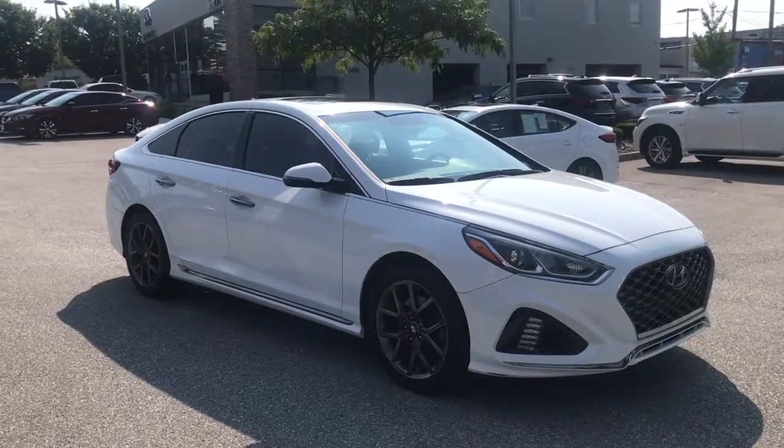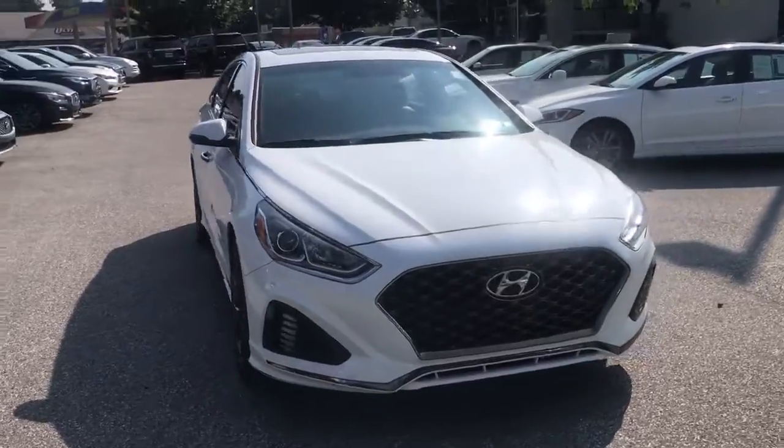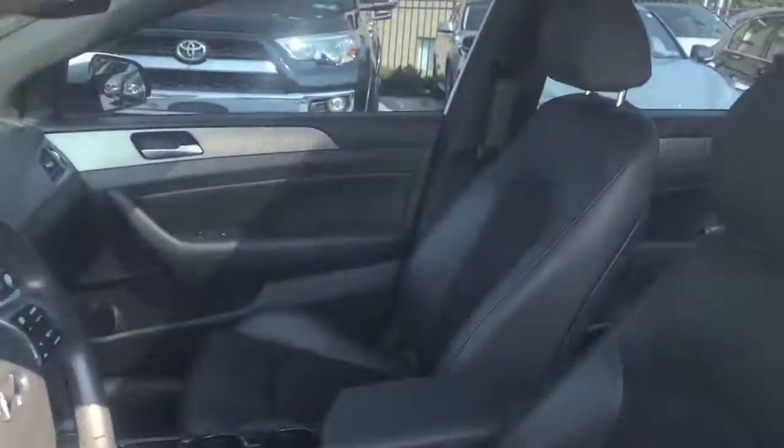Take a moment to check out the 2018 Hyundai Sonata. With less than 45,000 miles on the odometer, this vehicle stands out from the rest. Get the best of quality, comfort, and convenience in this family-friendly Sonata.